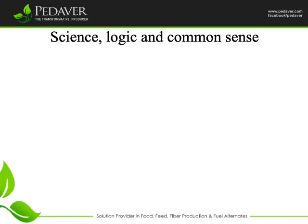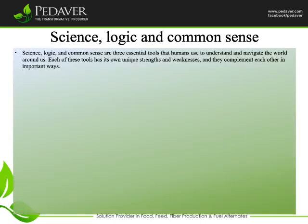Science, logic, and common sense. Science, logic, and common sense are three essential tools that humans use to understand and navigate the world around us. Each of these tools has its own unique strengths and weaknesses, and they complement each other in important ways.